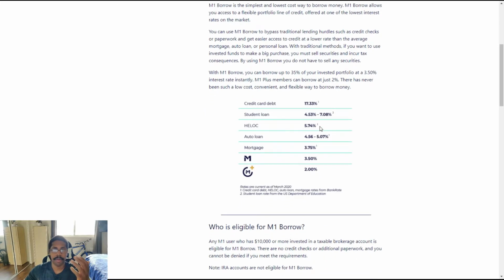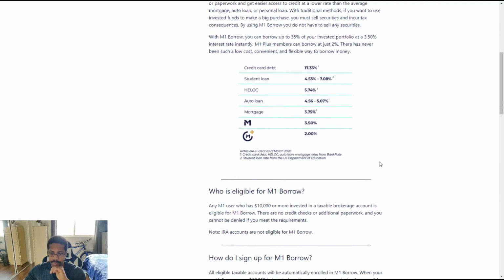So it's secured by your portfolio, which means you can get it at a really low interest rate. And right now it's currently at 2%, which is really, really low. Obviously, it's not going to stay there forever. It's based on the federal rate, which is currently at 0, and they add 2% to it, so it's at 2% right now. But for the next 2 or 3 years, I think it should be around 2%.